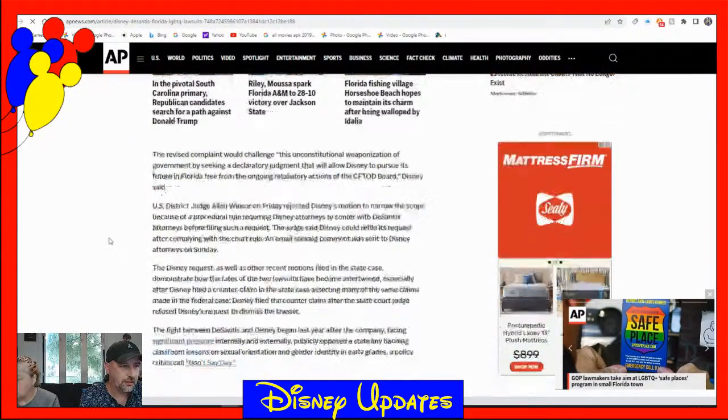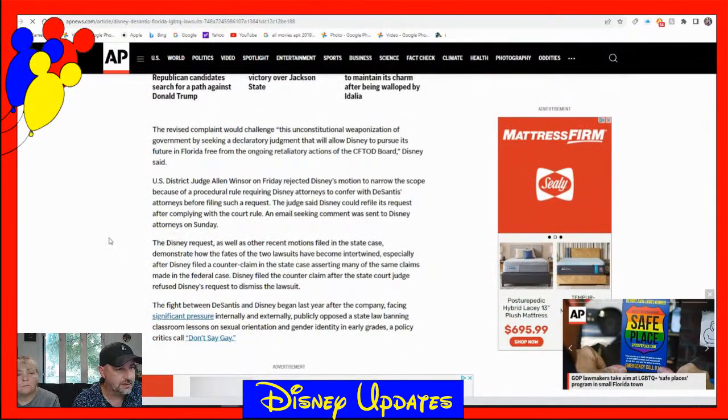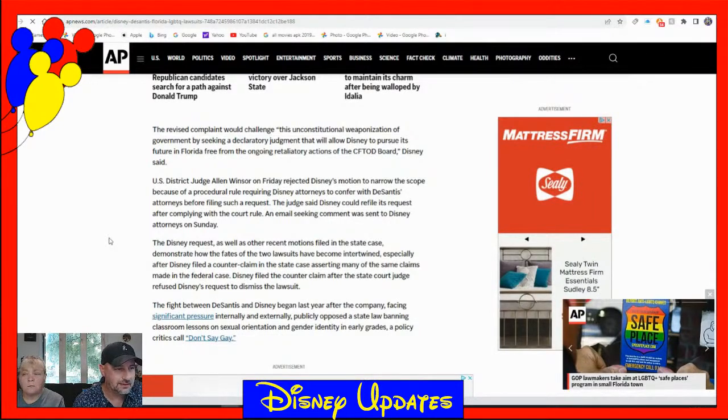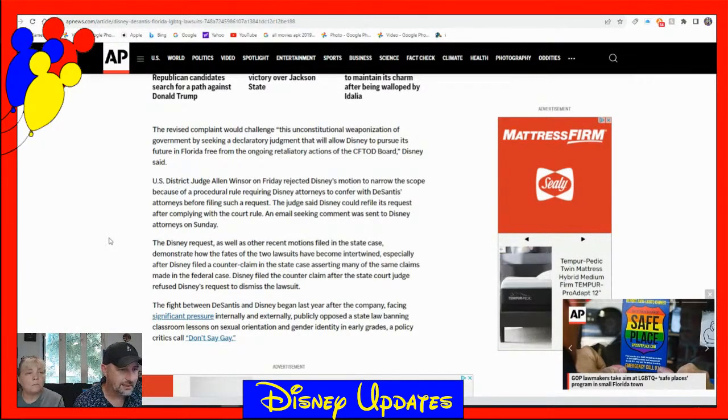The revised complaint would challenge this unconstitutional weaponization of government by seeking a declaratory judgment that will allow Disney to pursue its future in Florida free from the ongoing retaliatory action of the CFTOD board, Disney said. U.S. District Judge Alan Windsor on Friday rejected Disney's motion to narrow the scope because of a procedural rule requiring Disney's attorney to confer with DeSantis's attorneys before filing such a request. The judge said Disney could refile its request after complying with the court rule. An email seeking comment was sent to Disney's attorneys on Sunday.